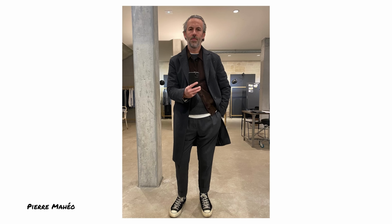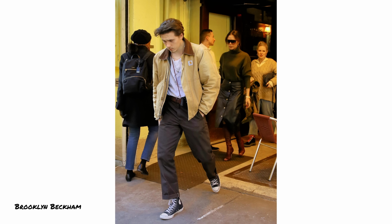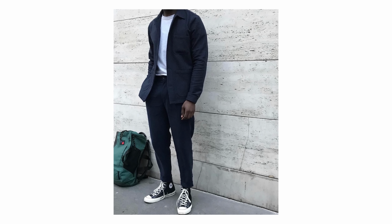I do feel it's more versatile than the Vans Skate High because of its slimmer silhouette. The Skate High can look a bit too bulky with certain outfits, and it can give off a much more casual look. Now the Chucks can be worn more casually too, but I feel they give off a more mature look than the Vans Skate High, so they're much easier to dress up. I know the Chuck high tops look pretty much identical to the low tops, but for some reason I just much prefer them, and I think they're a lot easier to work with.